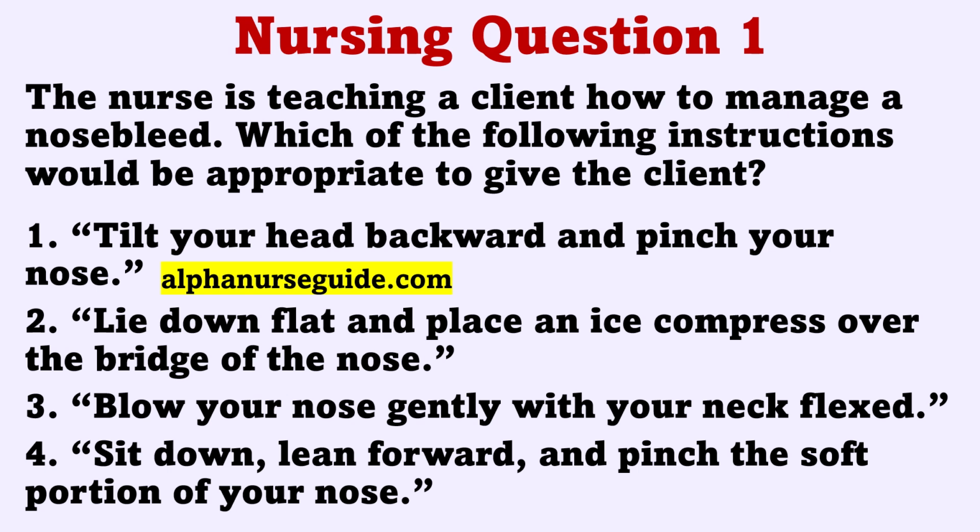The correct answer is 4. Sit down, lean forward, and pinch the soft portion of your nose. The client should assume a sitting position and lean forward. Firm pressure should be applied to the soft portion of the nose for approximately 10 minutes. Tilting the head backward can cause the client to swallow blood, which can obscure the amount of bleeding and also can lead to nausea. Ice compresses may be applied, but the client should not lie flat. Blowing the nose is to be avoided because it can increase bleeding.